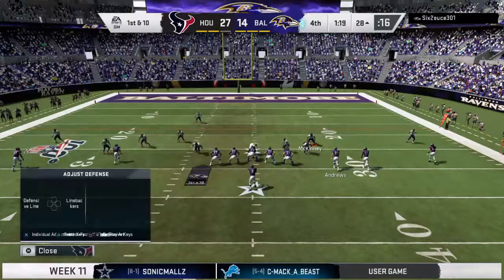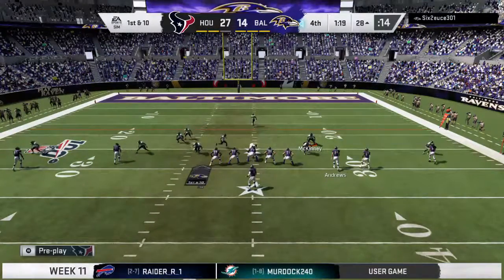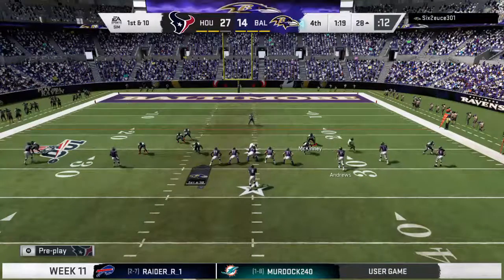They're not ready for this. They still playing soccer. Y'all playing the wrong football. Check 26, check 26.